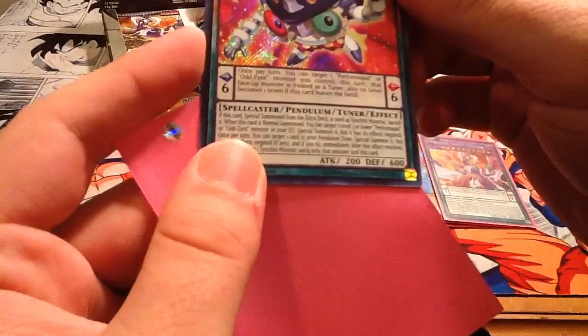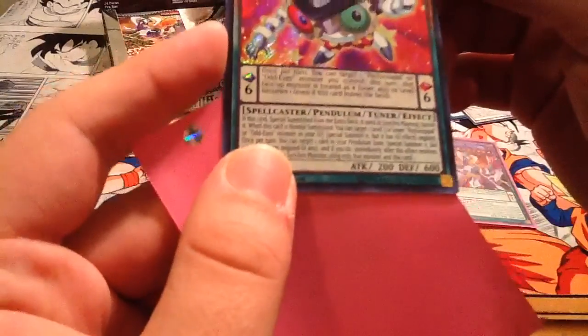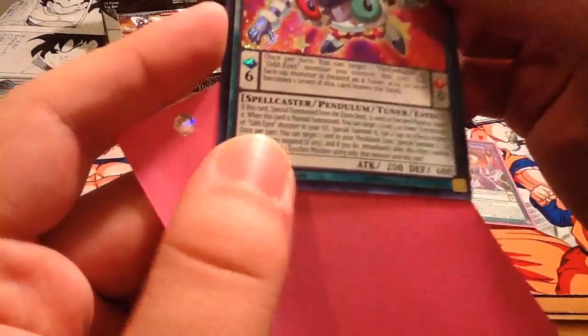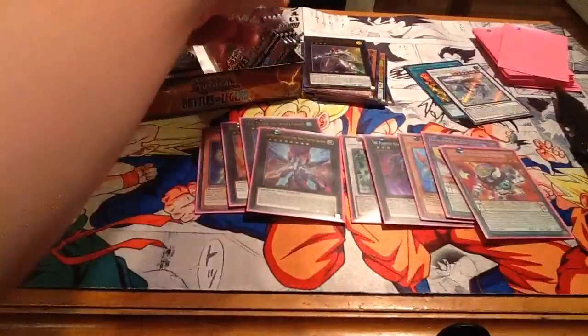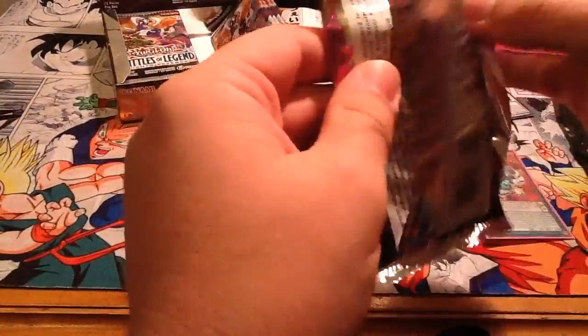Once per turn, you can target one Performer Pal or Odd-Eye monster you control. This turn, that face-up monster is treated as a tuner. Also, its level becomes 1, even if this card leaves the field. Wow, that's actually a really good tuner monster. Perfect for the new Odd-Eyes decks. All right, we have 5 packs left in this first part.